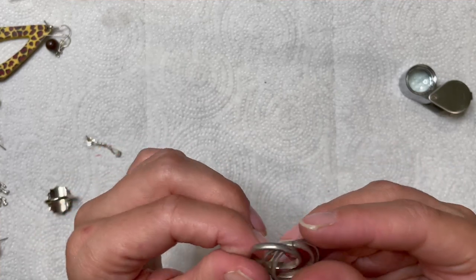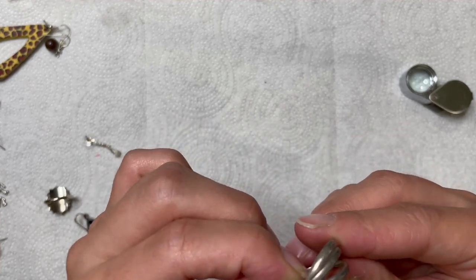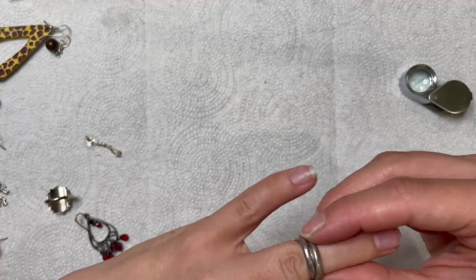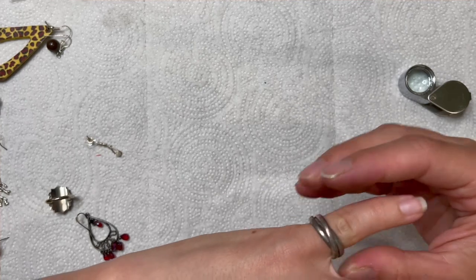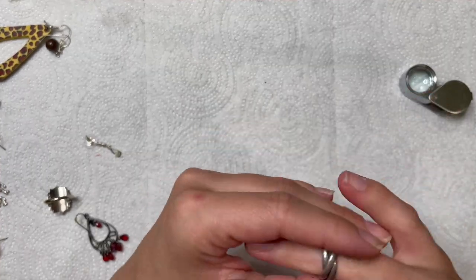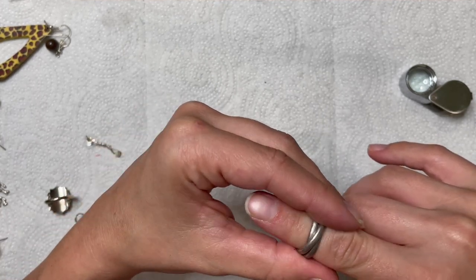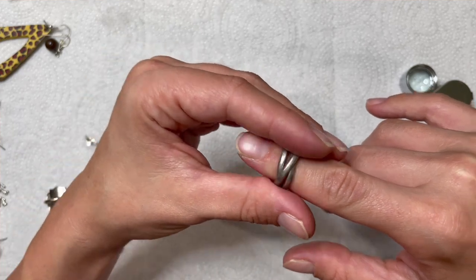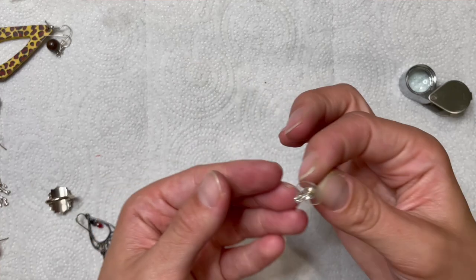I don't see any markings on these. I think it's a three stack ring. Okay, there it is. Looks 925. Oh, why did nothing fit my ring finger? I want something to fit. So this is actually kind of cool, it rolls up and down. Somebody with ADD would love this. Rolls up and down. That's pretty cool. Yeah, I'll keep that. Like a rolling ring. Cool. I'll keep it.